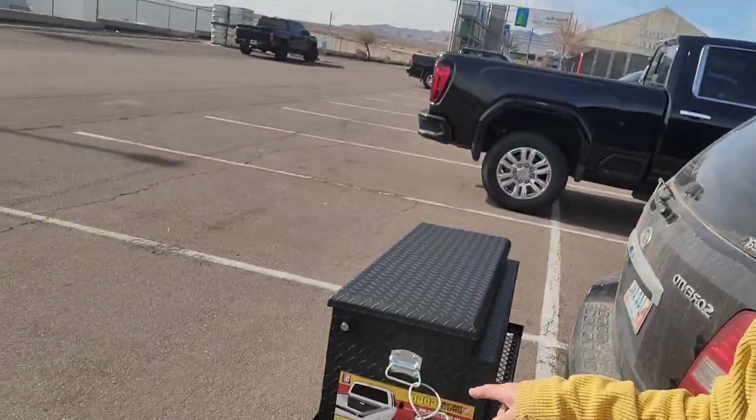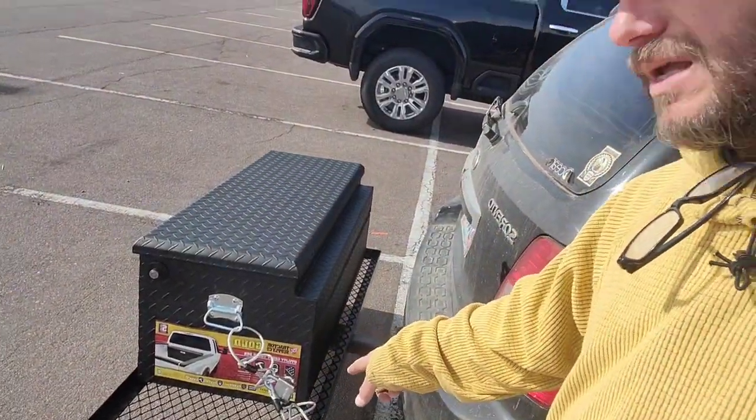But I think what I'm going to do is, I got a spot on this side. I can put the propane tank there, lock it down, ratchet it to it. Or I won't even have to ratchet it because I wouldn't leave it out when I'm driving. But yeah, I can just put the propane tank in there, call it good. So, all right, we're at Lowe's. We're going to go see if I can find a propane tank for this thing.